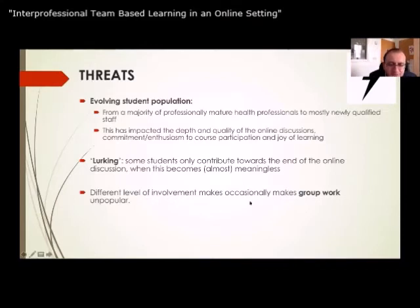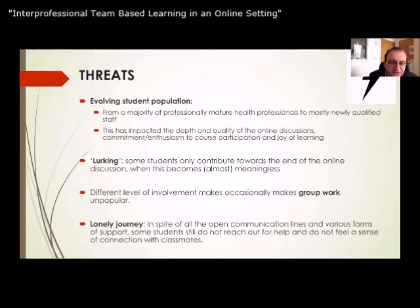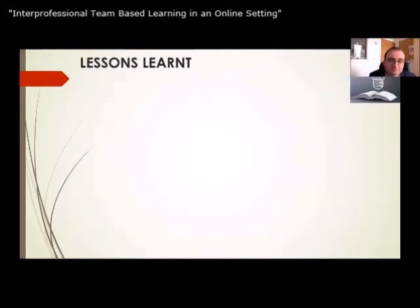Group work: this ties in very well with the previous workshop that we had, that different members of the same group may have different levels of commitment to the task that is being done as a group. And lurking, which is well documented in the literature, and there's a session about this later on today, I believe, as part of the program. That is another threat to our program. And despite the open channels of communication, unfortunately, several students do not reach out adequately and do not perhaps feel a sense of connection or community, and their journey ends up being a lonely one.